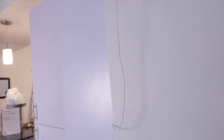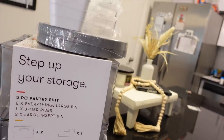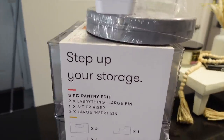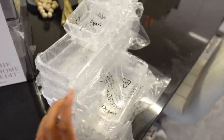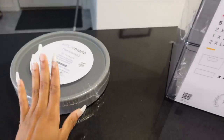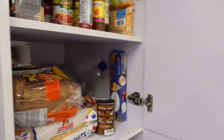Now, let's get back into the kitchen. I bought the Home Edit storage. I believe I showed you guys this already. So this is the pantry one. And then I have these clear containers left over from my Amazon purchase. And then this one is from At Home. I already showed that. So yeah, I'm gonna take everything out of here, lay it on the island, and then we're gonna see what we're working with.